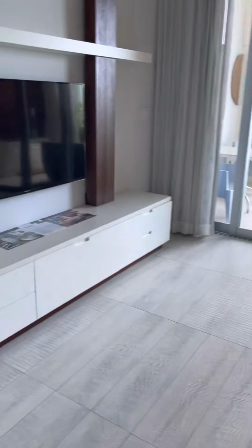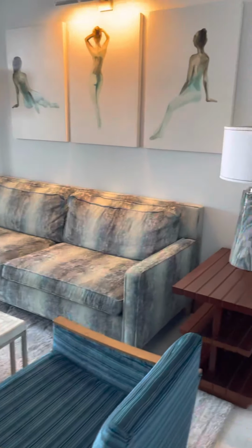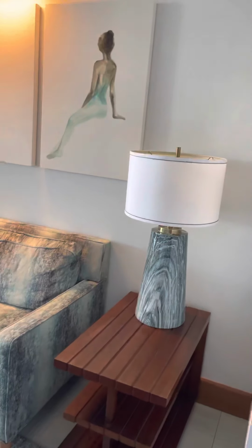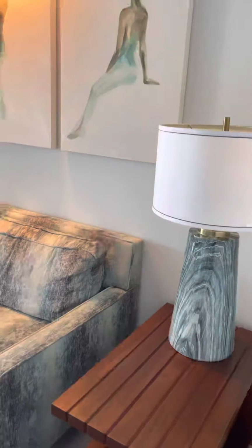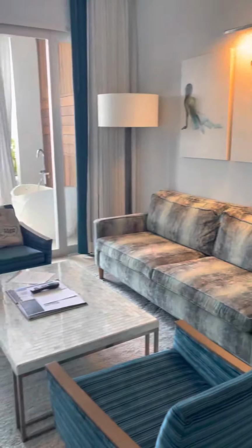Again, this is the M1 suite. We loved it, worth every penny. We really didn't need a butler necessarily, but we paid for the butler room, not necessarily the butler service. So anyway, living area, I don't have any complaints.